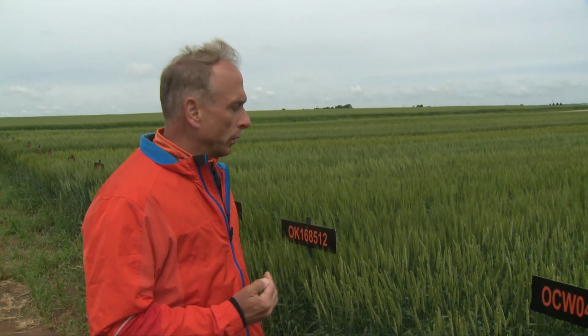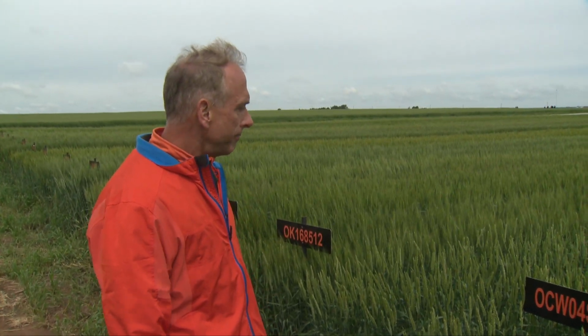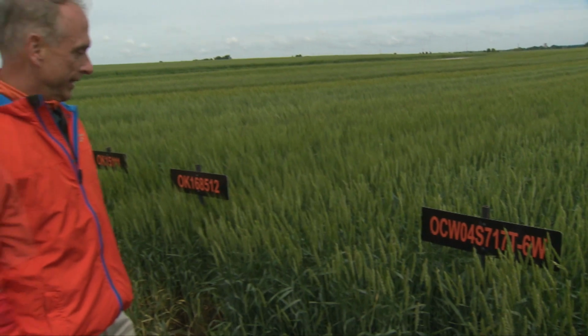Best suited for north central Oklahoma is a hard white that competes right along with those hard reds. It will compete very well with Joe and Stardust, of course. This is, I just call it 6W for short. Look at the canopy on it. This is a beautiful overall disease-resistant package that rivals anything we have on the hard red winter side. So we have some really good choices to make.